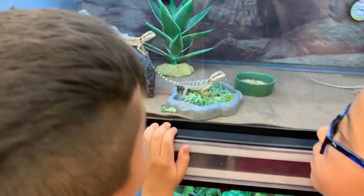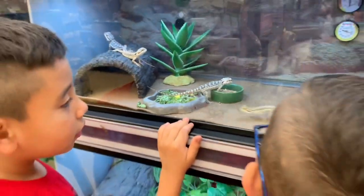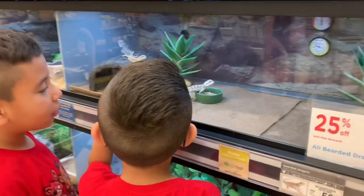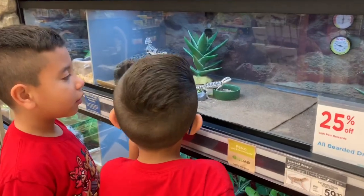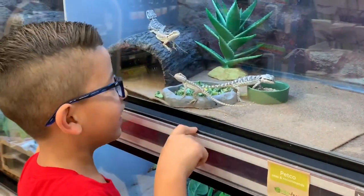Wait, you guys are going, wait, what? It's camouflaging. Let me see. It doesn't look like it. Oh my god. Is it moving? Oh, it's moving. Oh my goodness. Let me see, pineapple juice. I don't even think they can see you.